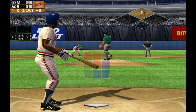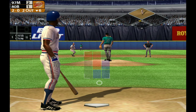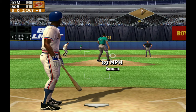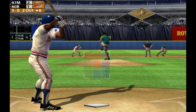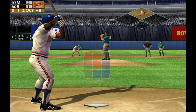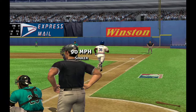The count's 1-0. This past season, he had .278 with 19 long balls and 75 RBIs. Sometimes you try to make the hitter chase your pitch. That's exactly what you saw right there. That one just missed. Three balls, one strike. He takes the walk. Oh, it's too bad he walks this guy. He just lets him get away.